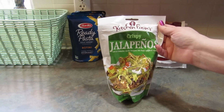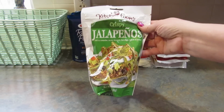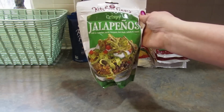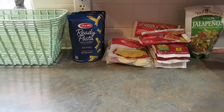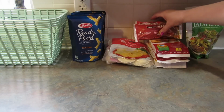I also picked up 1 more bag of the Kitchen Fixins Crispy Jalapenos. I couldn't remember if my husband said we needed more or he was just getting some to put on his salad. I don't know what he said yesterday. So I thought I'll just grab 1 just in case. He really likes these on his salad. And I do have a chicken recipe where I use these and the onions. I will link that down below. These Hot Pockets don't want to stay up.